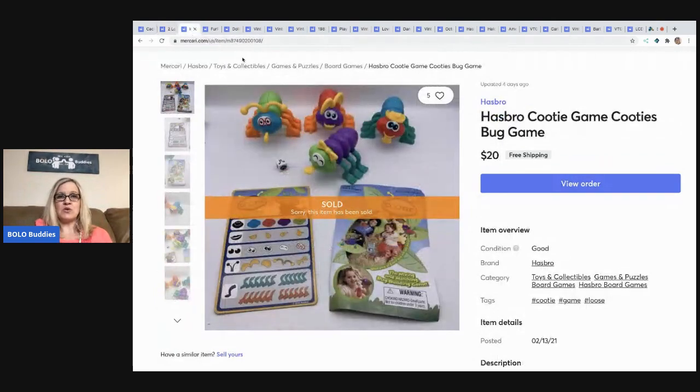The next item I sold. Okay, so this was another mystery box item. It did not come with the box, okay? It just came with what you see in the photo. I would not have sourced this. Never. It doesn't have the box. I wouldn't have done it.